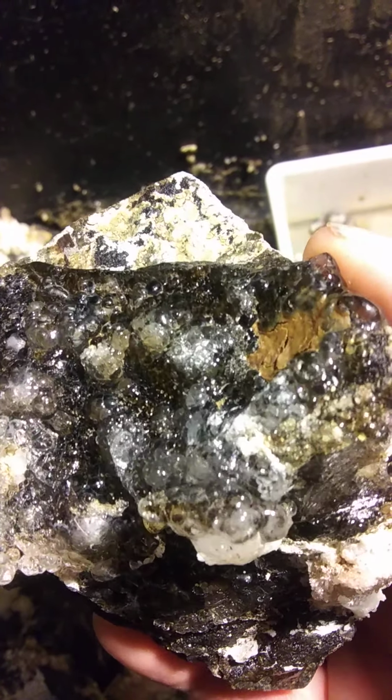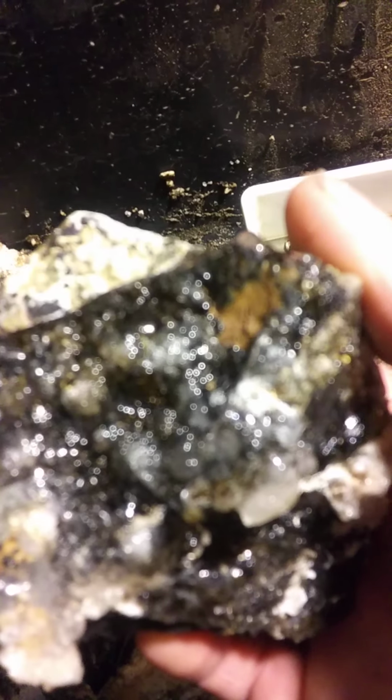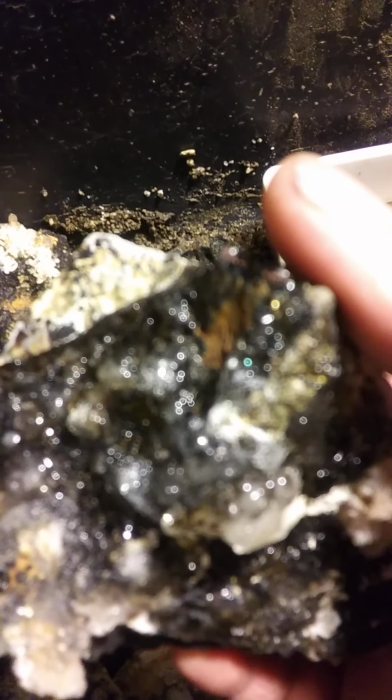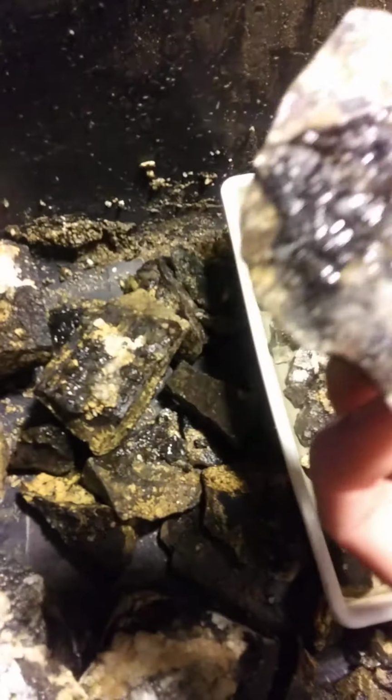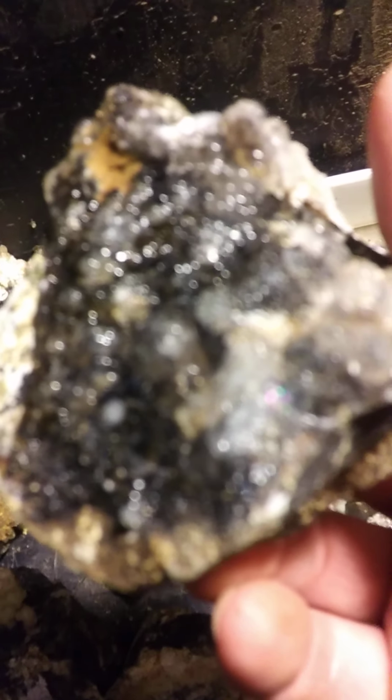That's apatite micro-inclusion color. It's like little spheres of light that pass through the opal. It's everywhere. I never looked at this piece yet. Just washed it off. Oh yeah. Looks like this whole piece has got it. Yeah. It makes it worth even more money.